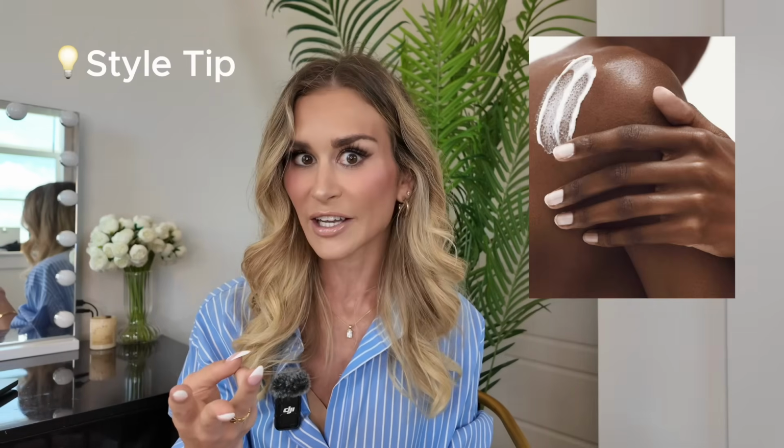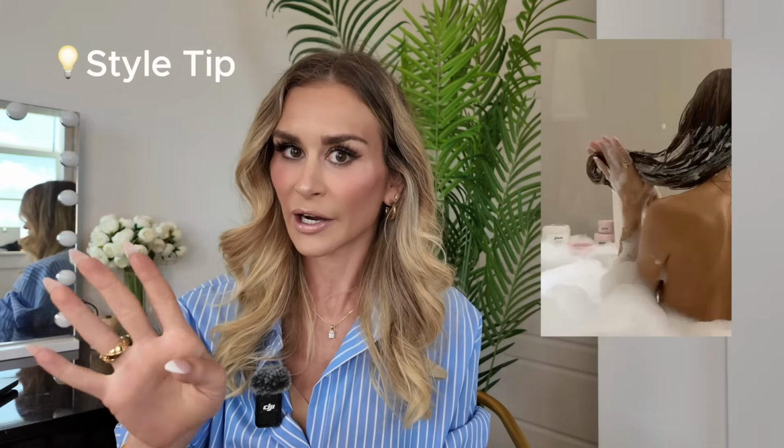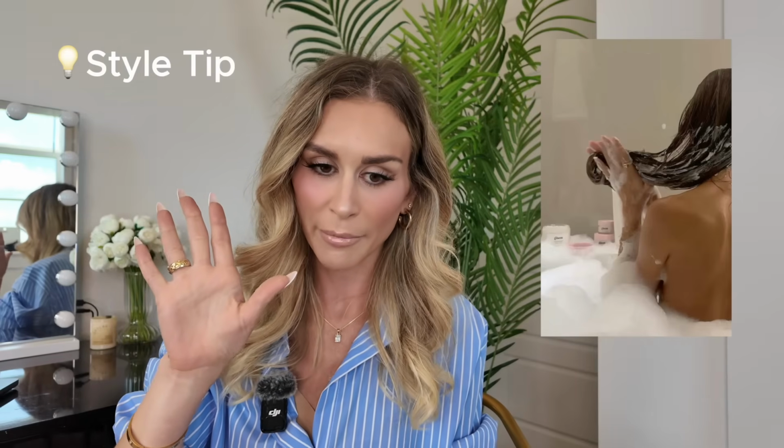Keep your skin moisturized, your hair, your nails put together, remove excess body hair, and if you sweat a lot and have a lot of body odor, please take care of that too. Not just for others, but for yourself. There are so many affordable ways to go about this.